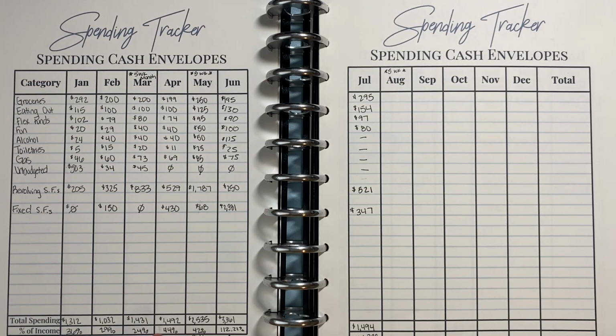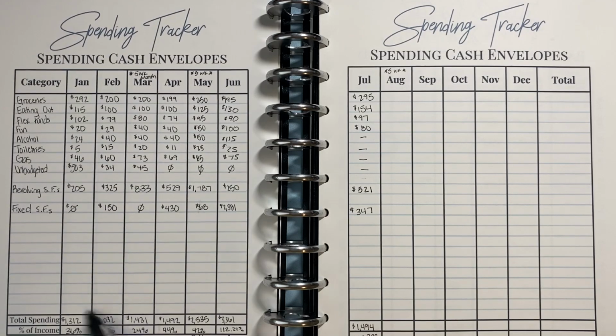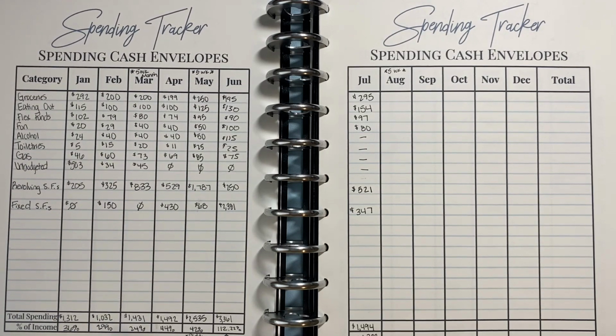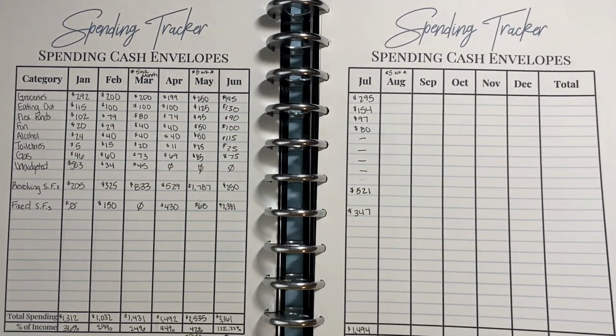Specifically, April looks really, really similar. So hoping August will be more like February, January in terms of spending. I'd love to keep spending under 30% of my income for next month, but we shall see.